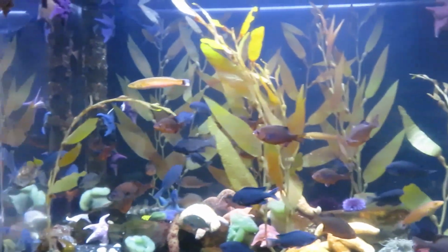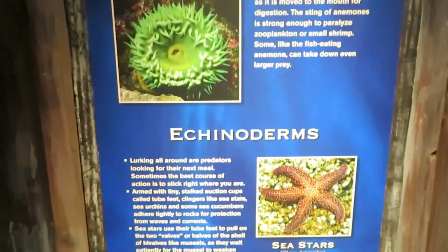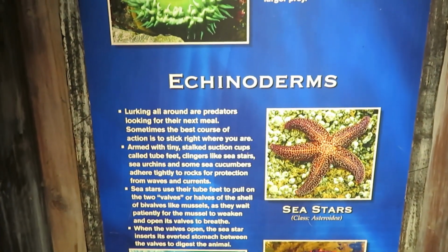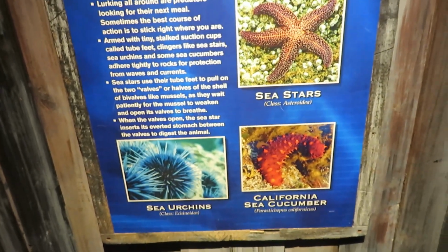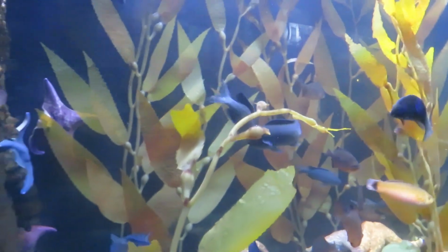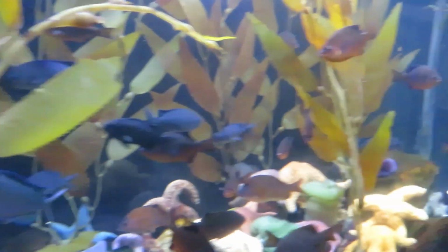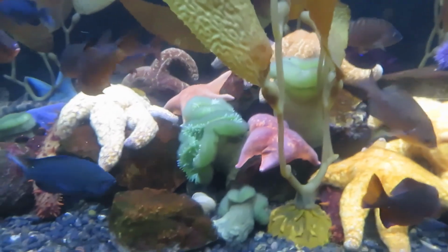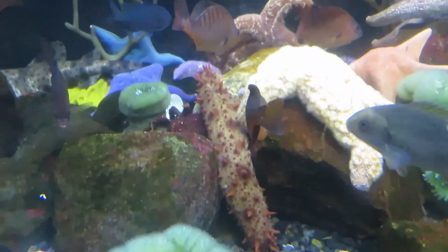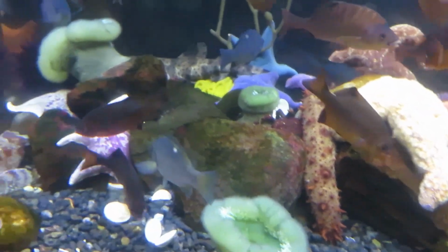Next tank. The sea anemones. Also got echinoderms. We got sea stars, sea urchins, and California sea cucumber. Wow, this tank is beautiful. All kinds of different fishies. There, I see the sea cucumber right there. Alright, we got Rainforests of the world.